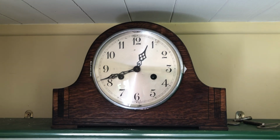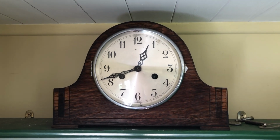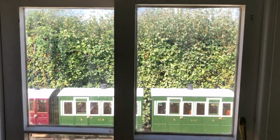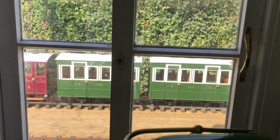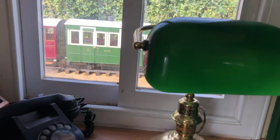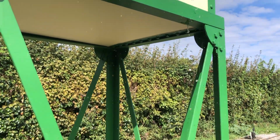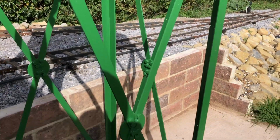Welcome to Stagirsey Light Railway, a 7¼-gauge steam railway in rural Somerset. Today we have a locomotive returning to the line after having a few alterations made over the winter period.